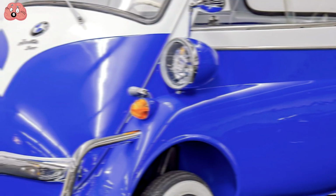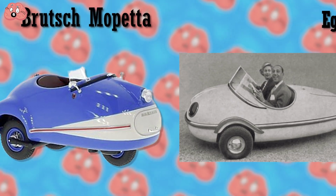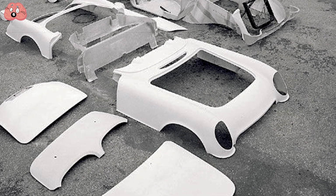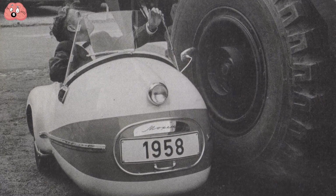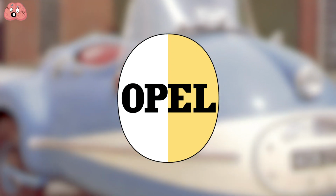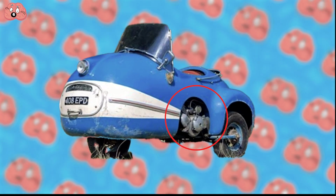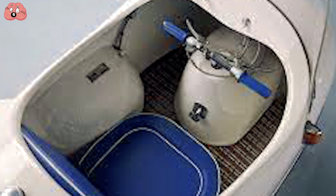Number 6. Brütsch Mopetta. Going back to Germans, microcars, and three wheels, there's the Brütsch Mopetta, named after its easy to pronounce designer Egon Brütsch Fahrzeugbau, which explains why everyone just calls him Brütsch. Legend has it that it was designed and built in a single day. What makes the company especially unique is that they do this stuff not to produce but to license. The Mopetta made its debut in 1956, and there was talk of having Opel churn them out. 14 were made, each a three-wheeled roadster powered by a 50cc, 3-horsepower Ilo V50 engine with a pull start and an integral 3-speed gearbox.